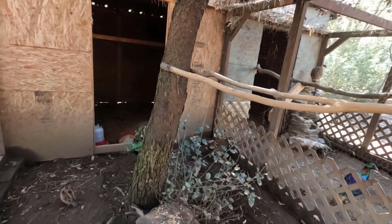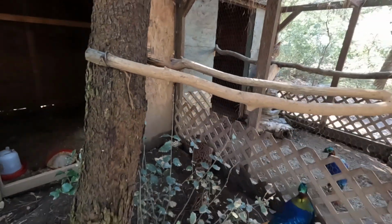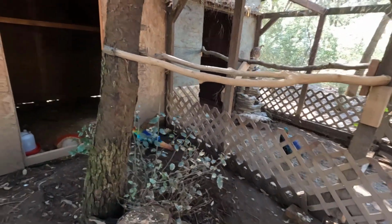So the only Himalayan mono eggs I'm getting so far are from this girl right here. Can you guys see her? And I'll show you guys what I got in the incubator room. First, let's check these pens out. Alright, yeah, so no more mono eggs yet.